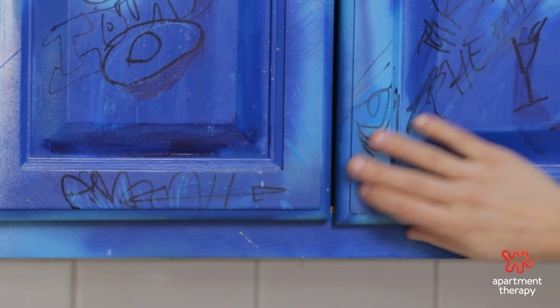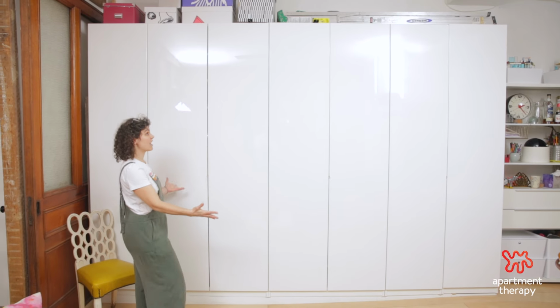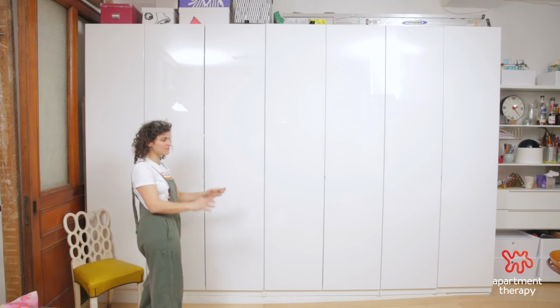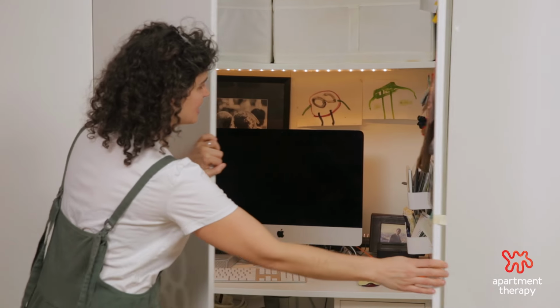Here are the graffiti cupboards. They were the cupboards that were in the apartment when we bought it. I graffitied them up. This is our one and only gigantic closet that we have in our apartment. It is multifunctional. It houses everything from our clothes to our craft supplies. And here's my husband's desk.